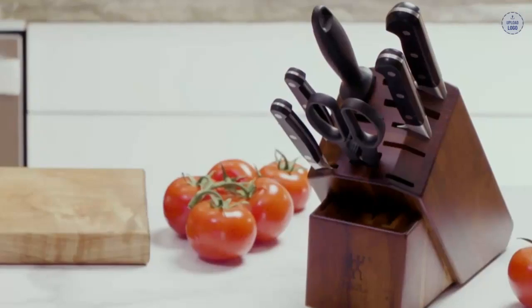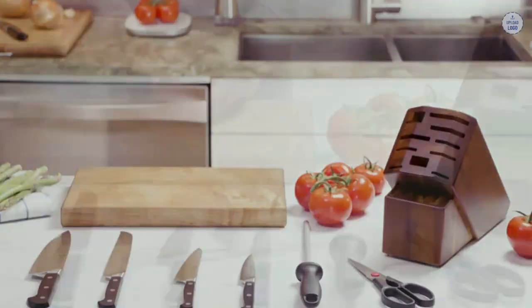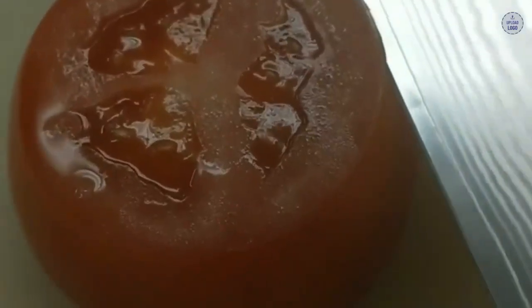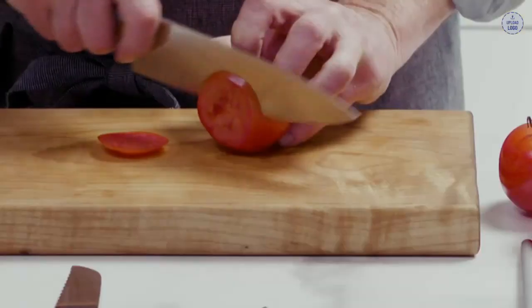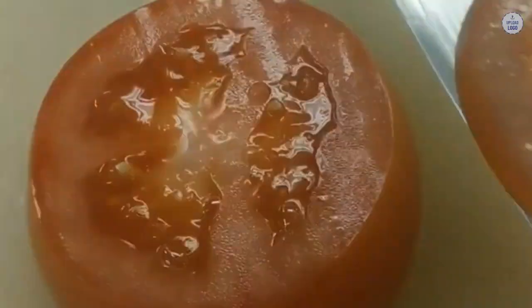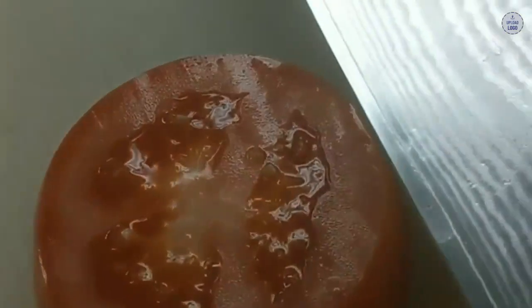ZWILLING J.A. Henckels vs Shun, what are the handles made from? The material used for handles is a vital and often overlooked feature of any knife. A quality handle is often the sign of a quality overall knife. Handles need to be made from a durable material that can withstand all the heat and moisture fluctuations knives can experience in the kitchen. Once again, we'll focus on the two main ranges from each brand, the ZWILLING Professional S and Shun Classic knives.